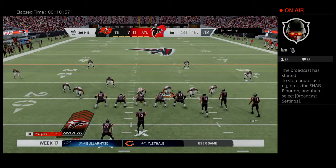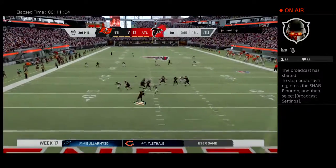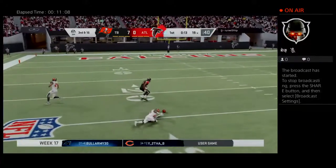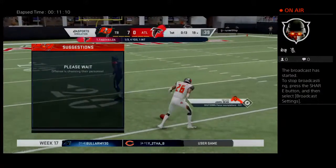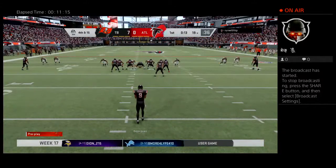Watch the safety creep. He's going to look deep for Perriman. And unable to connect. Incomplete. I'll give them credit. They took their shot, but it's going to bring up fourth down.